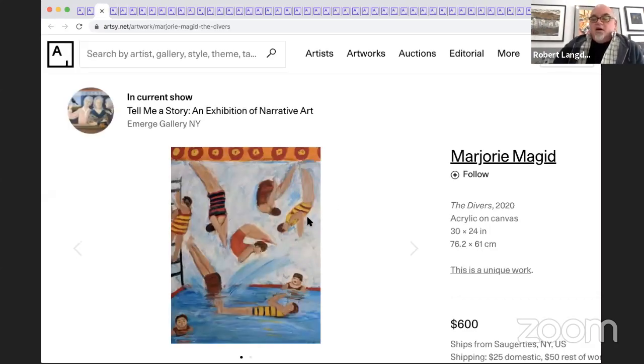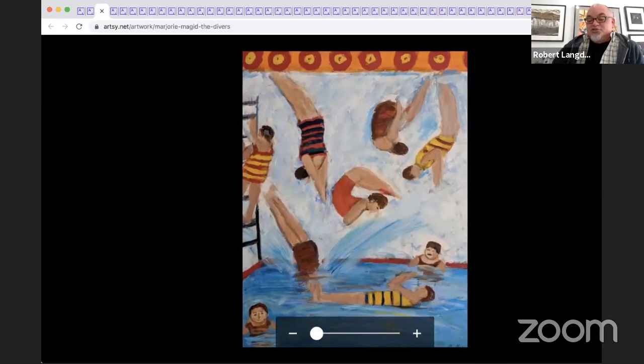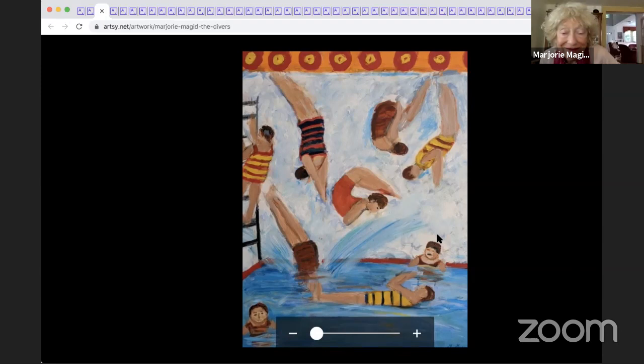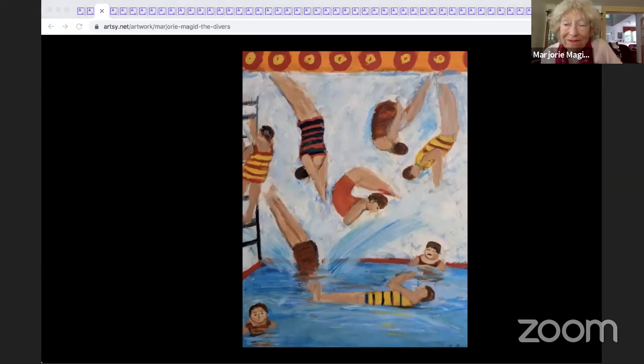Okay. Marjorie Maggid, I love this piece. When she showed this to me, I always keep saying this, that Marjorie's work brings a smile to my face, but this one especially. This is called The Divers. And I had seen this a number of months ago, and this is the perfect show for it. So welcome, Marjorie.